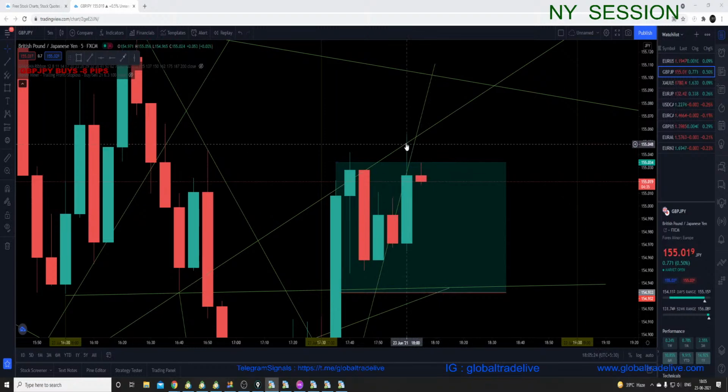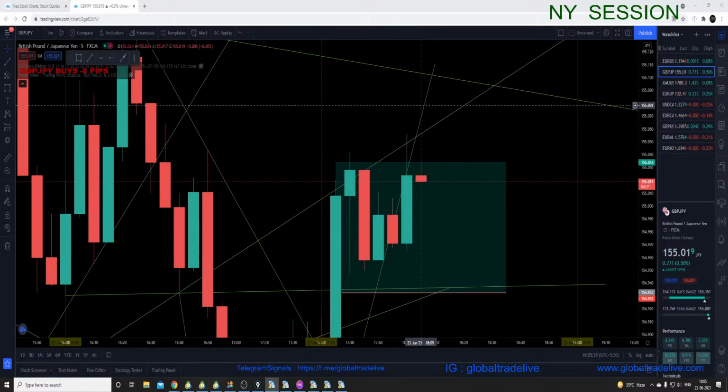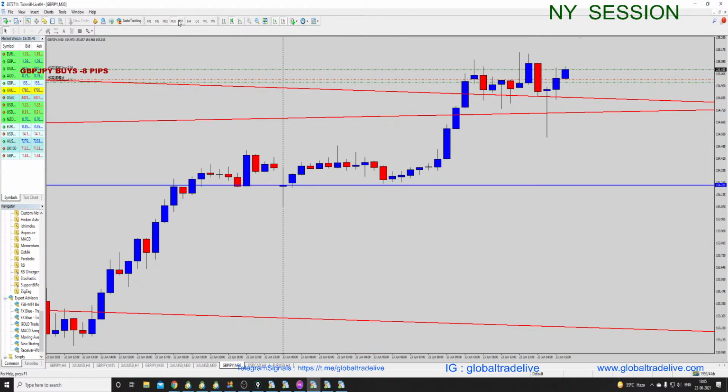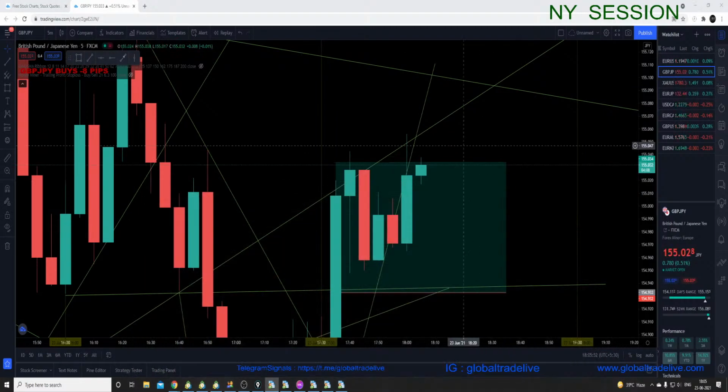Look how strong this trend line is. That's why I really want the price to break this trend line. So let's see how the candles are looking here. Look, 15 minutes looks good. I really want the 1-hour candle to break the high. If the 1-hour breaks the high, then it will be moving really fast.